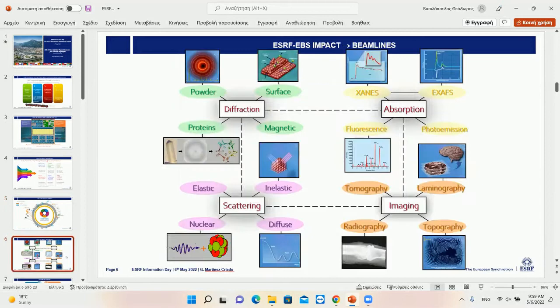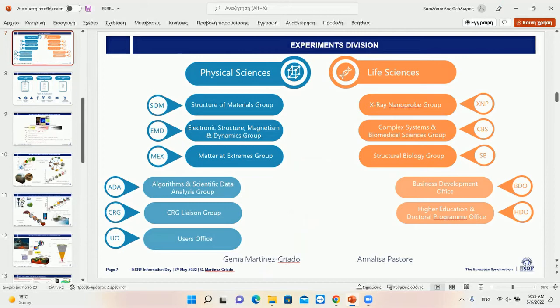As you see, if we group according to techniques, we find four big groups: absorption, diffraction, scattering, and imaging beamlines. I will try to speed up because we have lost some time. In general, we group them into two big areas, what we call physical science and life science. The physical science deals with the structure of material, with electronic structure, magnetism, dynamics, and matter in extreme conditions. So I'm going to concentrate my talk on some scientific cases that belong to the physical science.